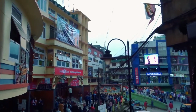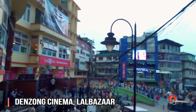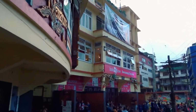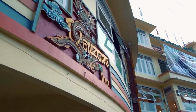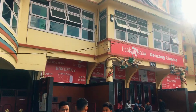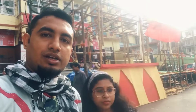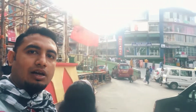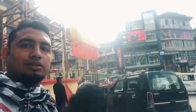Well, that's the end of the stairs as well as MG Market. And you can see Denzong Cinema and Denzong Inn at a distance, which is situated near Lal Bazaar and where we are going to go next. And you can see here is the Denzong cinema. There is a cinema hall out here. And we'll go up here to Lal Bazaar.